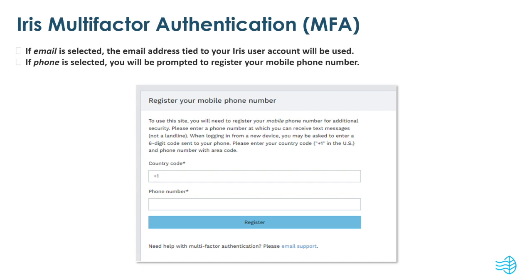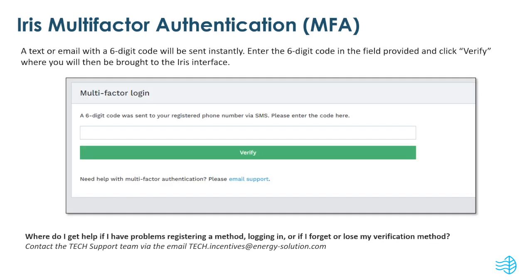If email is selected, the email address tied to your IRIS user account will be used. If phone is selected, you'll be prompted to register your mobile number. A text or email with a 6-digit code will be sent instantly. Enter the 6-digit code in the field provided and click Verify, where you will then be brought to the IRIS interface.